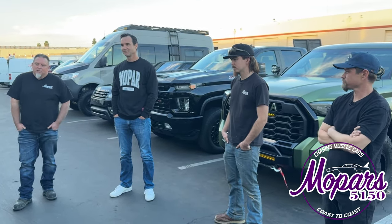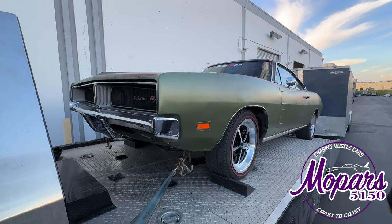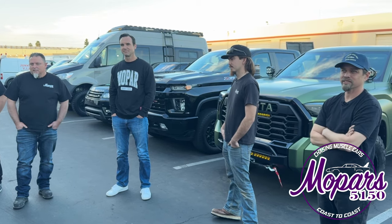And we have a lot that don't get driven because they're super rare cars, and in today's world, driving them is kind of difficult. But the ones that should be driven, they should be. Those are the cars you make more memories with anyway. It's like you're using the car. Yep, that's what it's all about.